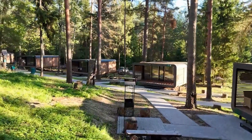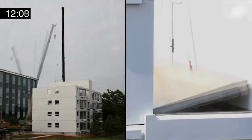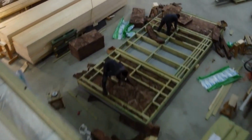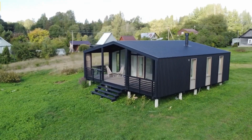This method is already actively used in Europe, China, and the USA. In New York, there are residential complexes assembled from modules, and in China, a 30-story hotel was built in just 15 days. In the future, this method could completely replace traditional construction. Houses will be built in factories and then simply installed on the desired site. This will make housing cheaper and more accessible.